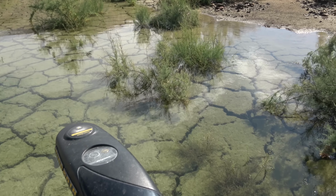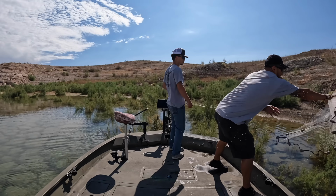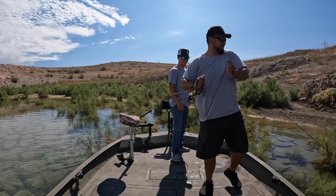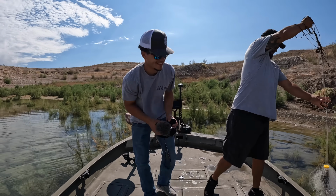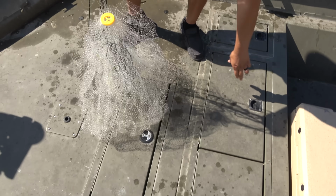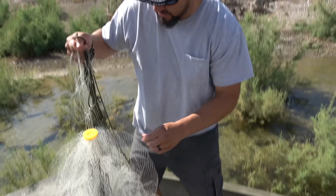And cook them up whole. Oh, you got him, I think. Yep, you got him. It's a good one. You thought you missed them, huh? Fruits of our labor. Right here we got what we call a tilapia.